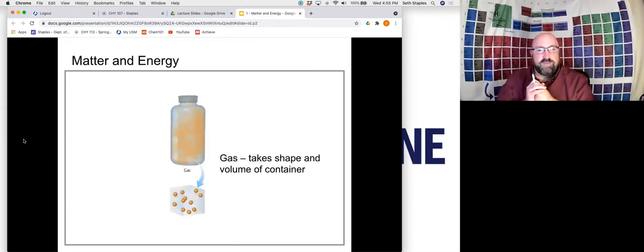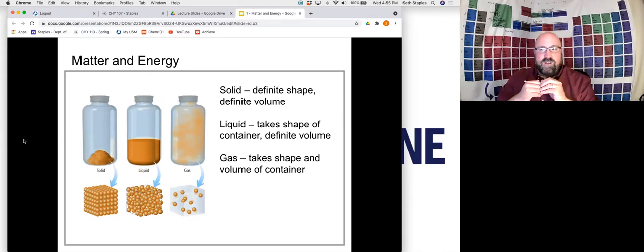Gases, on the other hand, take up the complete shape and volume of their container. Gases will always fill whatever container they are actually in. And then this just summarizes all three.